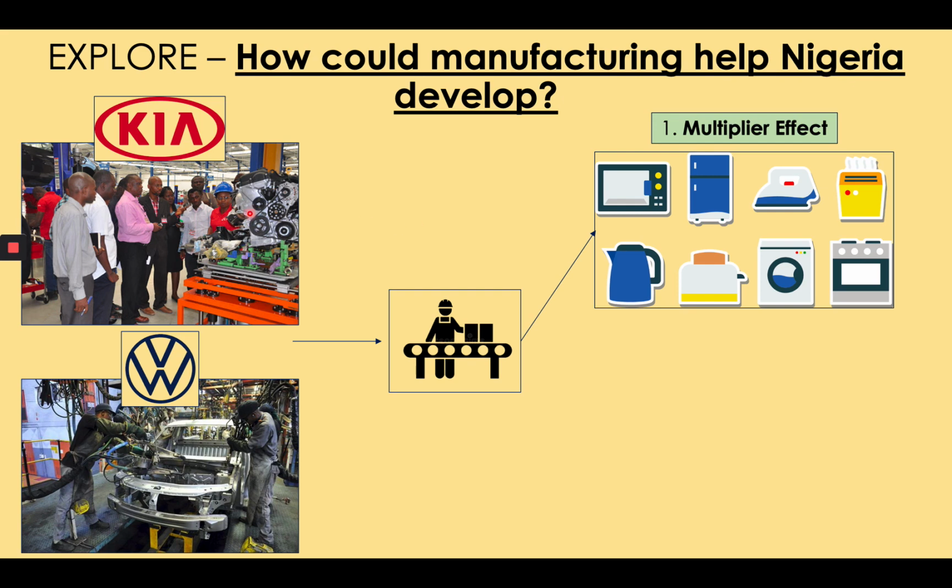Second benefit of the arrival of these two companies and the reason why Nigeria wanted them so much. When people have higher incomes, they pay higher taxes. Also, when companies invest in a country, they pay taxes as well. The corporate tax rate in Nigeria, which means the amount of taxes that companies have to pay, is 30%. So whatever amount of money a company makes in Nigeria, it must pay 30% in taxes to the government. This increases the revenues that the government has to invest in development.